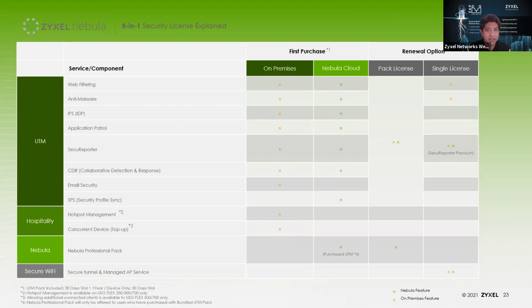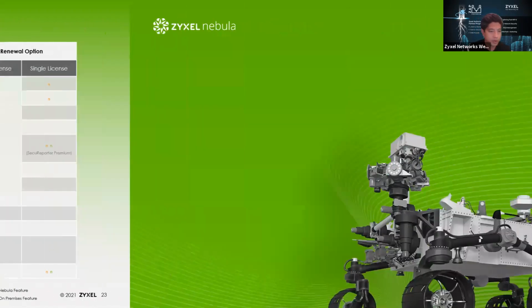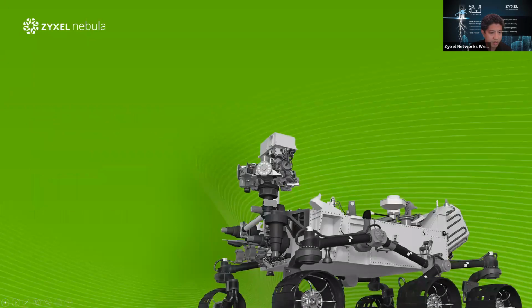So here are some of the licenses that are available. Whoops, go back. Quick misclick there.